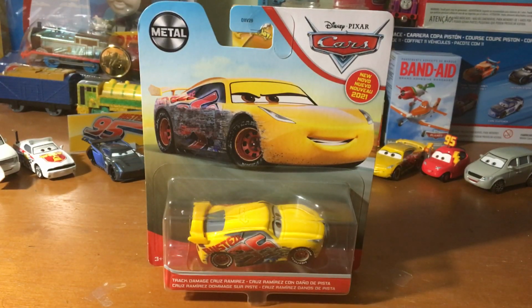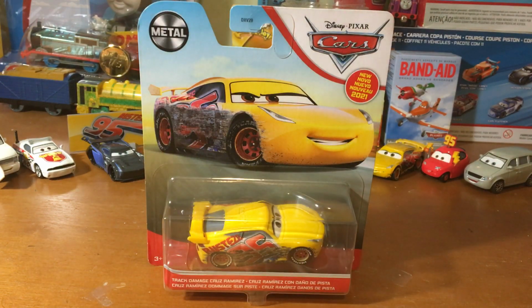Alright, we finally have a Track Damage Cruz Ramirez. I've been waiting for this release for a long time by Mattel. And when the light comes on, Happy New Year!